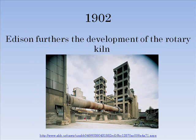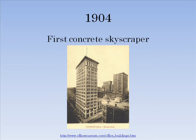In 1902, Thomas Edison was a pioneer in furthering development of the rotary kiln. Edison's additions to concrete technology are not well known to the public, even though he had a great impact on how concrete was developed. In 1904, the Ingalls Building was the first concrete skyscraper. It was constructed in Cincinnati, Ohio in 1904 and made use of the Ransom system of reinforcement. It was actually not only the first concrete skyscraper in America, it was the first concrete skyscraper in the whole world.